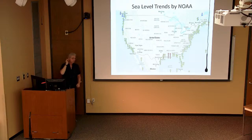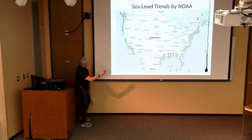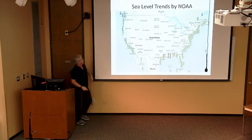If you take a measure of the same thing at the same place every day for decades or a century, you can get a little chart going and it will show you what's happening. All these arrows are going up. Well, almost all of them. Why are they coming down in some places? That's where President Trump owns land.